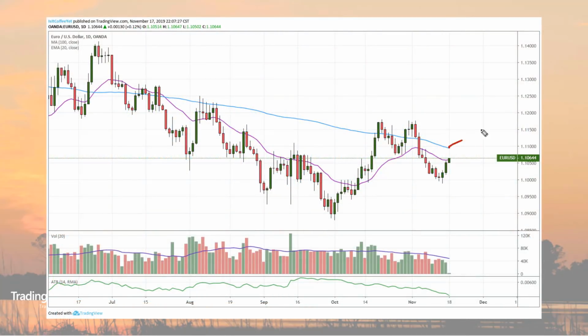You see this blue, which is the 100-period simple moving average, this purple line, which is the 20-period exponential moving average, and of course this is the ATR, and this is the volume with the 20-period moving average right here.